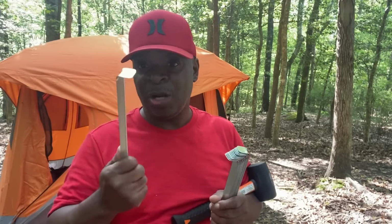I do have the orange screw ones, but of course I didn't bring them with me, and I also have the screw ones from the other Gazelle, so I have to make do with this now. This is the last campsite before I head back up north and start going to the campsites up that way. So I'm gonna go ahead and use these.